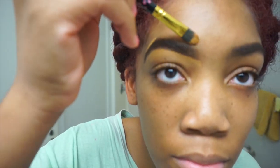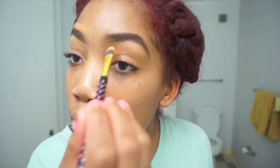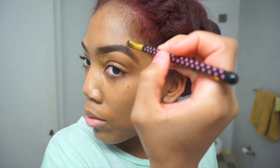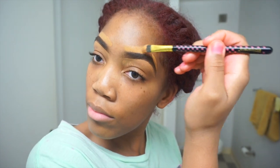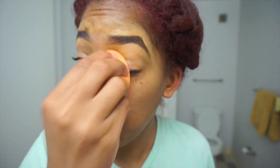Once again, you're just cleaning up the outer part of the eyebrows, cleaning up all the bushy parts, making it more crisp and clean, nice and neat. So now I'm using my Real Techniques sponge. It's damp to blend out the concealer.